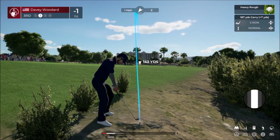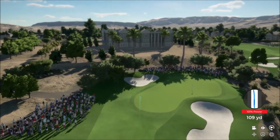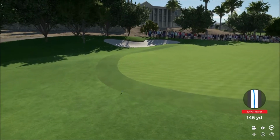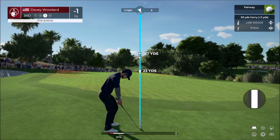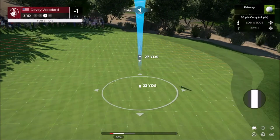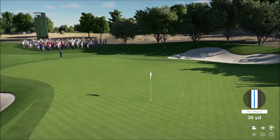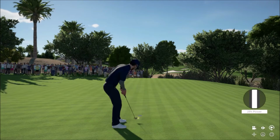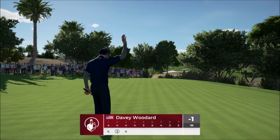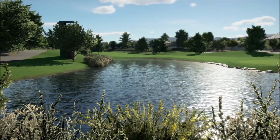This lie's not great. He's going to have to go down after this one, try and dig it out as best he can and hope for the best. Going with the 5-iron here. This one headed left. Didn't quite have the right stuff there. Now, coming out of the rough, missing the green was always in the cards. Par putt coming up here. And down it goes. And there's no movement on the leaderboard after that hole.